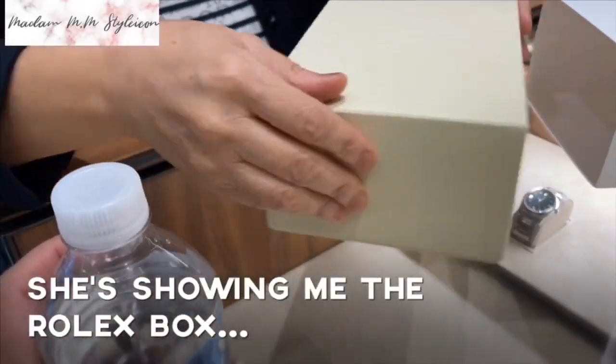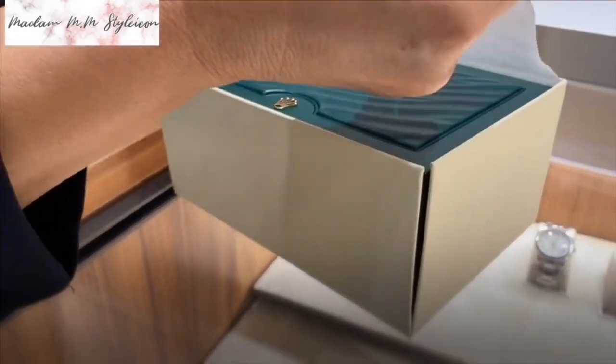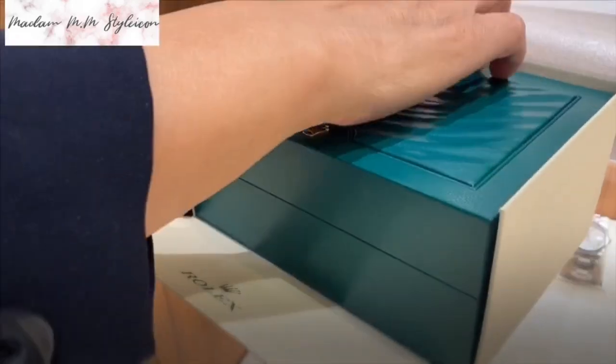Oh my god, I'm excited. See? And then that inside, see, it's brand new.